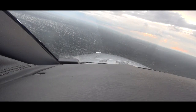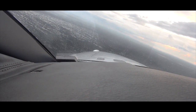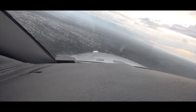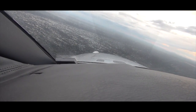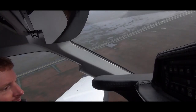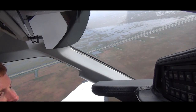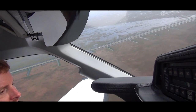So cool, watching the autopilot do it. Oh yeah. Flying is easier than driving a car. I'm more dreading the drive home in the rush hour traffic. Our new gauge seems to be working properly.